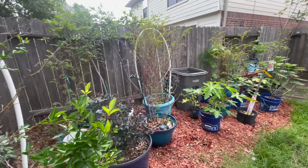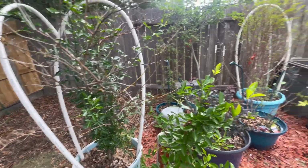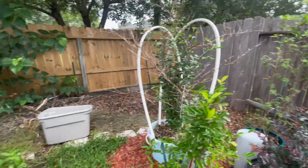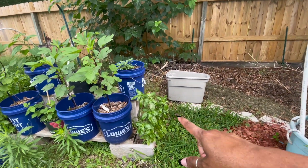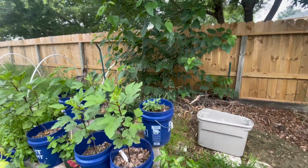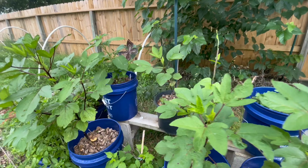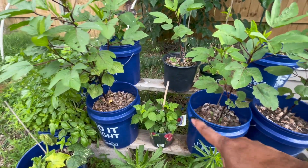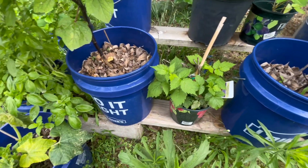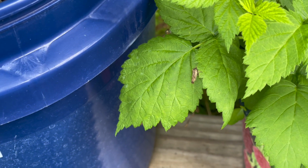So this is the tree section, all the fruit trees. Still have not found a name for this section just yet. But we're gonna come over to this section right here. We have our basil. We have our Jamaican sorrel or roselle, as some folks call it. This is some mint right here. Since I moved this raspberry over here in the sun, it is starting to do much better. And there goes those bugs again. Y'all see them? There he go right there. What is that, y'all? What is that?